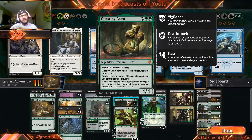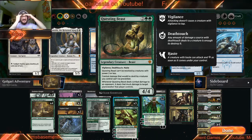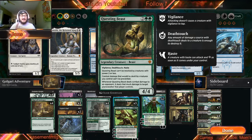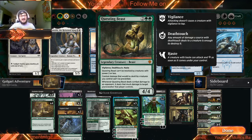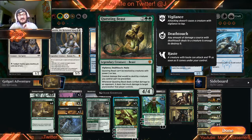A 4/4 for 4 with Vigilance, Deathtouch, Haste that can't be blocked by creatures of power 2 or less that deals damage, or that when it deals damage to an opponent, it deals that much damage to each planeswalker they control. Oh my god, it's such a mouthful. We have to play at least 3 of these guys.